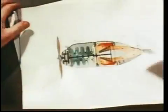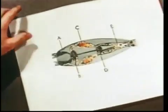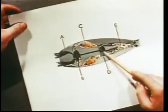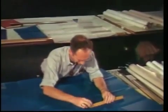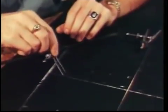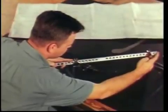Another problem emerged. It was called compressibility. Approaching the speed of sound, air molecules compress and form what at the time appeared to be a wall in front of an airplane. In March 1945, the Bell Aircraft Corporation was awarded a contract to develop 3 airplanes to research this problem. They would need to withstand great stresses.